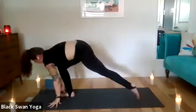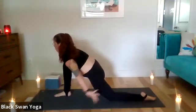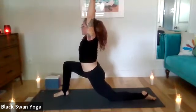Exhale, fold, step your left toes back. Lower your left knee down. Low crescent lunge, inhale, sweep your hands up into the sky. We'll hold this low crescent for a few breaths.